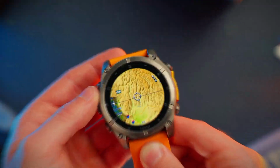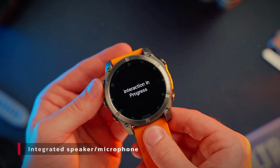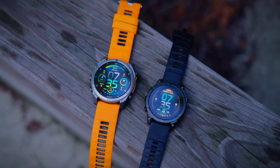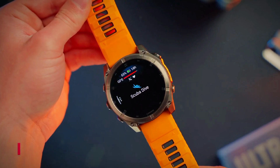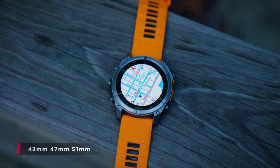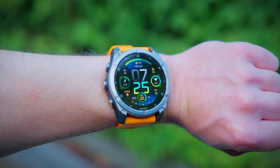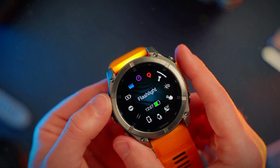Durability and battery life. One of the Fenix 8 Pro's standout features is its durability. Built with rugged materials, this watch is designed to withstand harsh conditions. It can handle extreme temperatures, moisture, and general wear and tear, making it an ideal companion for outdoor adventures. Whether you're hiking through tough terrain or braving severe weather, this watch is made to last.